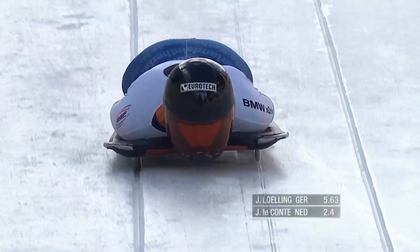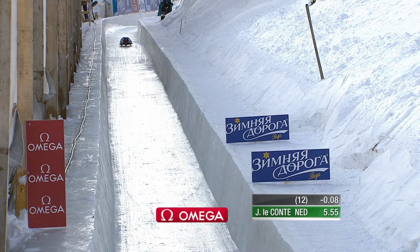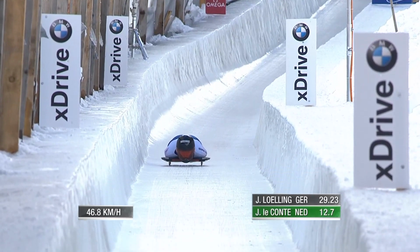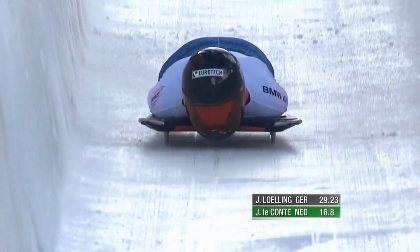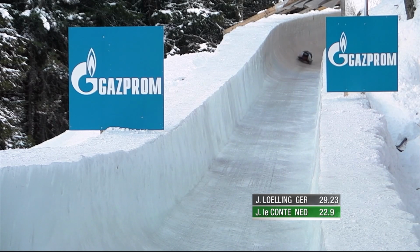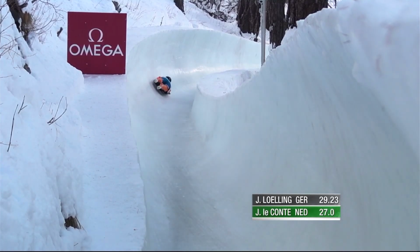Netherlands now with a male and a female skeleton slider. Joske here with her mum, almost as ever. Her mum's not been around so much this season, but Joske, after the Europa Cup last week when she was here, went back home to the Netherlands for a couple of days to go back to work, so she could come back this week and then go straight through to the World Championship. So she's holding down a full-time job and sliding, and there's an awful lot of athletes that have to do that.